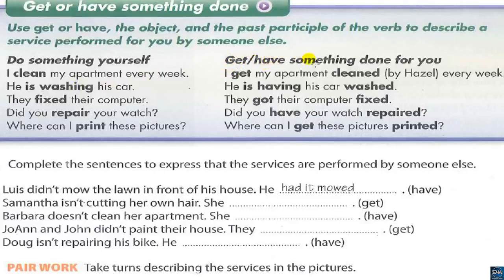Get or have something done for you. I get my apartment cleaned by Hazel every week. This is passive, this is active. This is I do it by myself. Here, someone else helps me and does the service for me. I clean my apartment every week. I get my apartment cleaned every week.